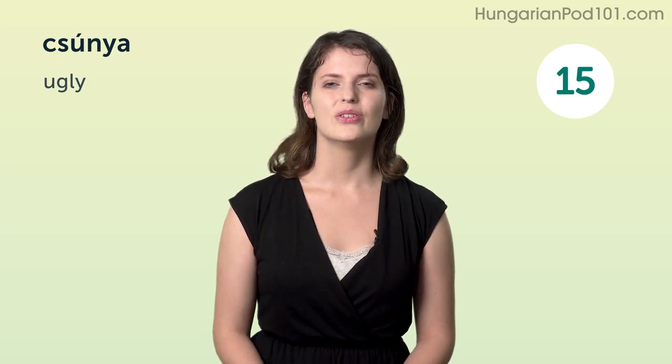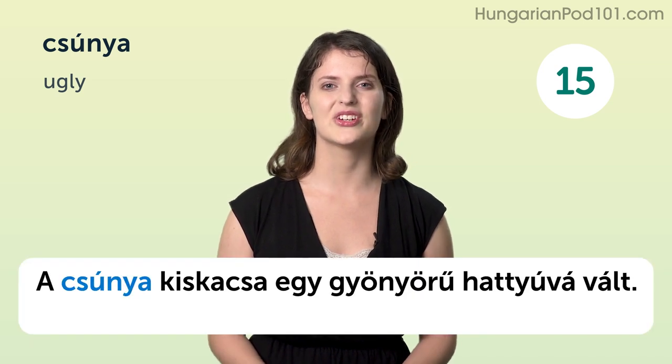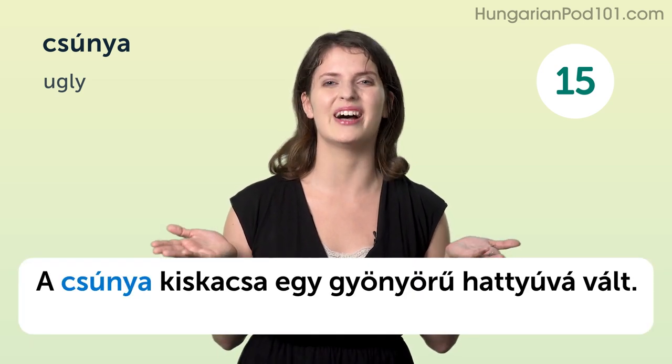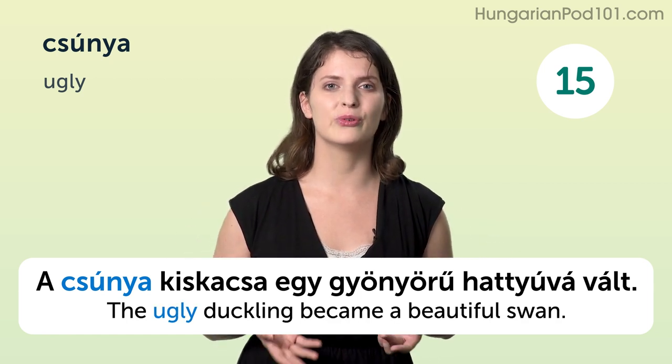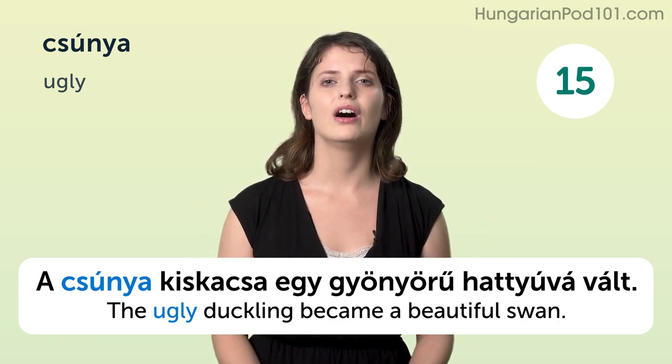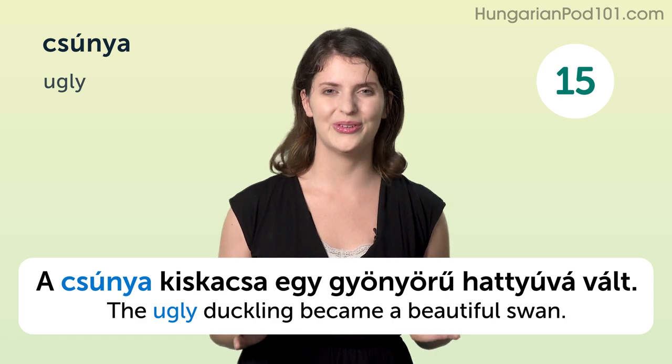"Csúnya." Ugly. "A csúnya kiskacsa egy gyönyörű hattyúvá vált." The ugly duckling became a beautiful swan.